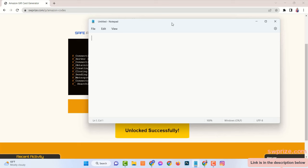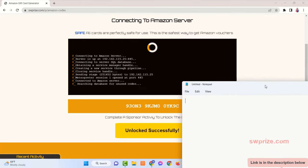It's important to note that surprise.com might have a specific threshold or waiting period before they release the codes. Make sure to check the website's terms and conditions to understand their policies.